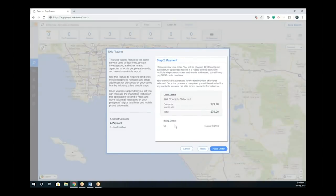Now I do want to bring this to your attention. There has been a change in pricing, so I will explain what that is and how that works. The new price point is now 30 cents, but the way it works is we're no longer charging you per line item, and just like before, we're not charging for the properties that don't have results. So quick example, you upload 100 properties, 80 of them come back with results. We're only charging you for that. So it's going to be 80 times 30 cents.